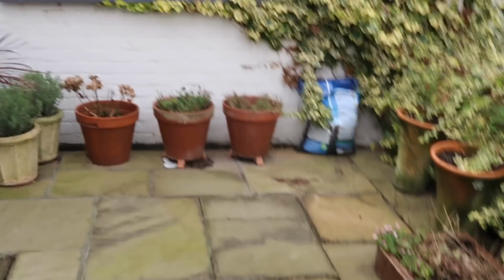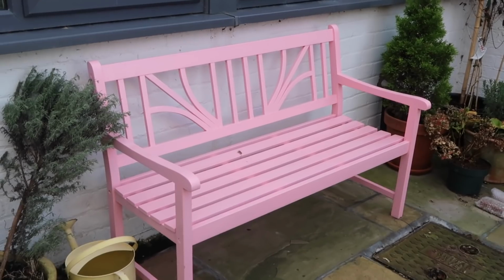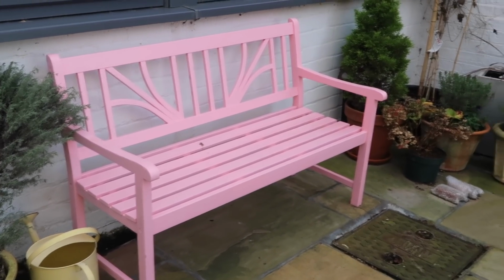Hi guys, so it has stopped raining, so I've come out today to show you a little bit of what's going on around the place. I've been working very hard on turning this top terrace area into something pretty. Do you like my bubblegum pink bench? I painted it that colour, I'm guilty.